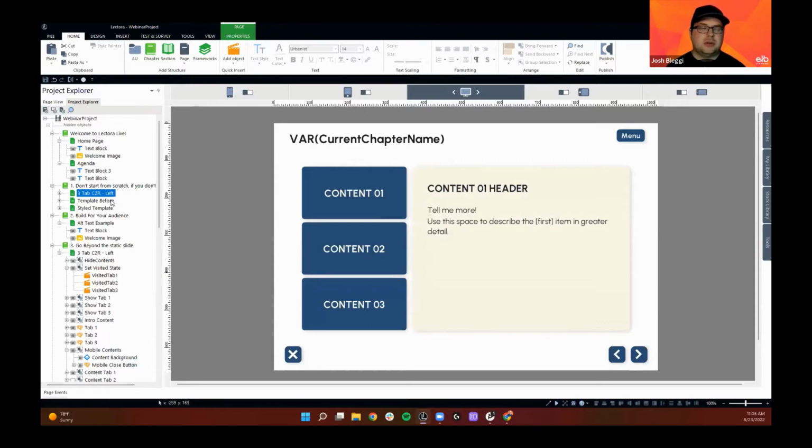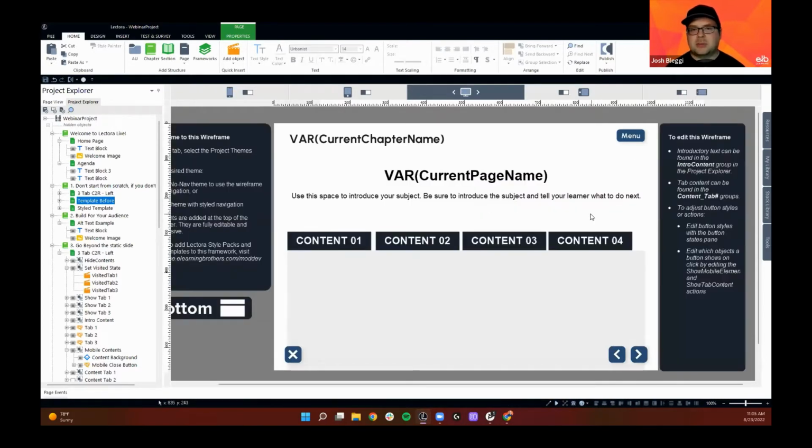And some of these are going to be really heavily styled ones that you can go in and just change the colors of and have a nice layout going already. Some of them are going to be just like this wireframe that you're seeing right here that is completely unstyled. And especially when you're starting out with Lectura, and even as you get more experienced, templates really help you develop a lot quicker because all that work is done for you. All the thought process around building this particular template is created for you.